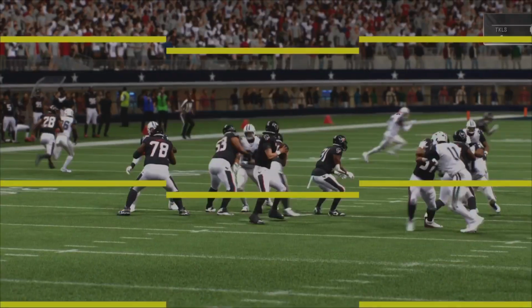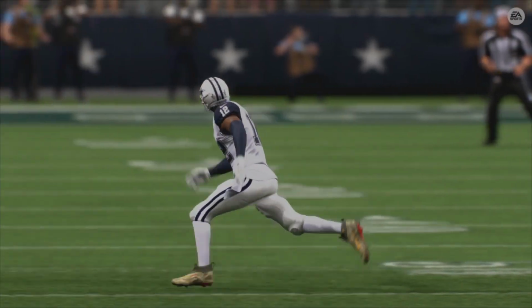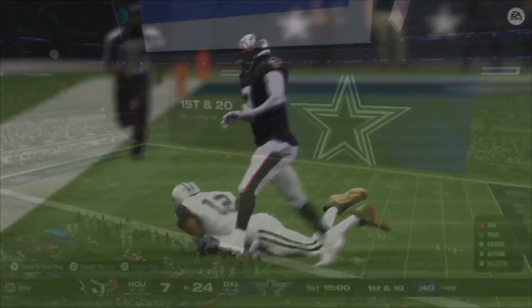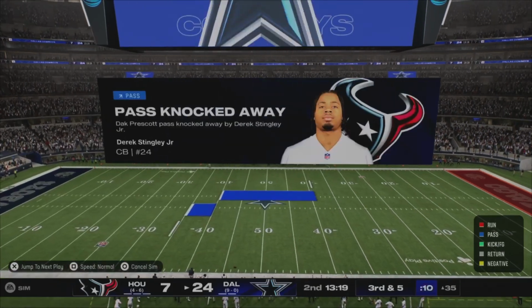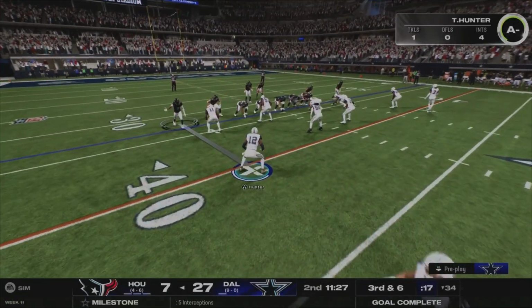That's probably the cleanest interception so far this year. CJ Stroud tries to get that corner route. We're going to jump right in front of it. Look at that leap. Unreal. Put offense in a good position for another field goal, putting us up at 27-7.